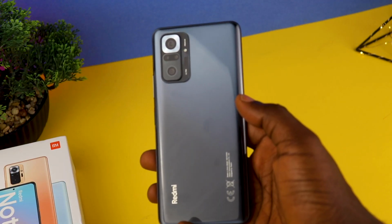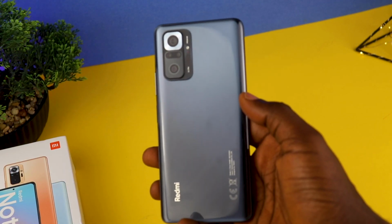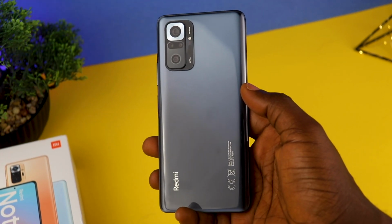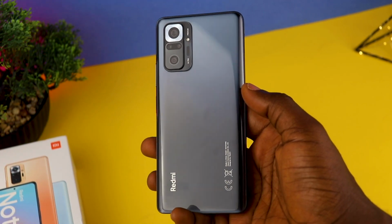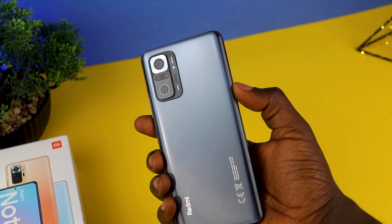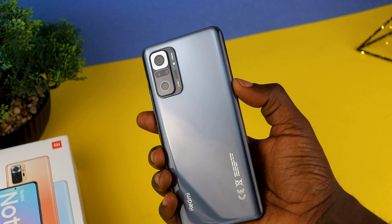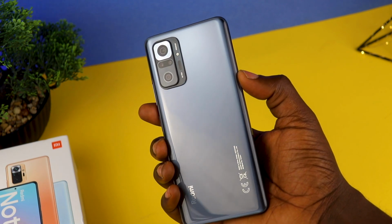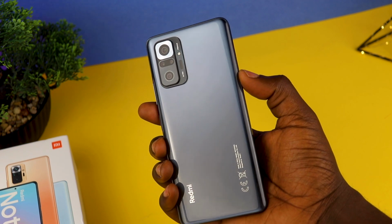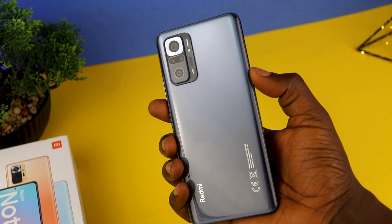Even though this is a budget device, when handling it, there's absolutely no feeling that you're using a cheap device. Xiaomi has been able to bring that flagship level specs and premium feel to the budget segment. The back of the phone is made of glass and has this lovely looking gloss finish that looks absolutely stunning when there's no smudges and fingerprint marks on it. This color is called Onyx Green, but you can also get it in Glacier Blue and Gradient Brown.